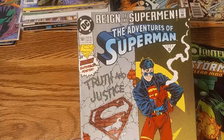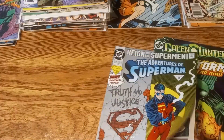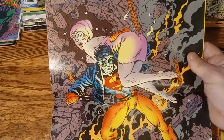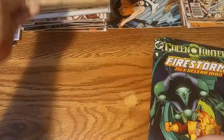Here's an Adventures of Superman. When Superman died, Reign of Superman, they introduced the new Superboy. So I thought, I've already had this issue before, and I ended up selling my, here's a poster that's inside. So I ended up selling a lot of my post-crisis Superman comics. So I thought, you know what, I'll get this. This will go in the temporary collection.